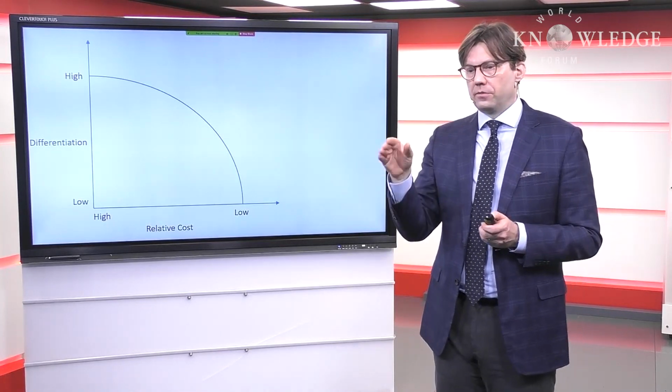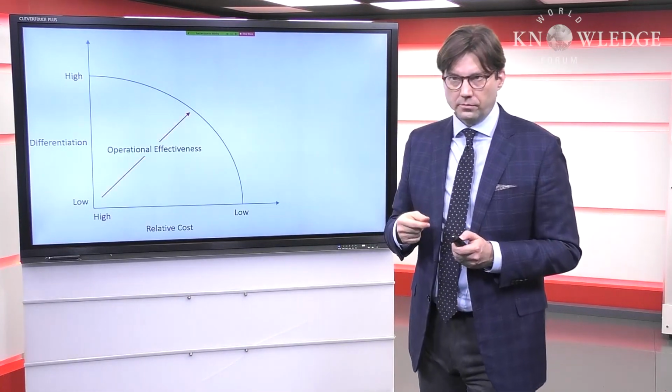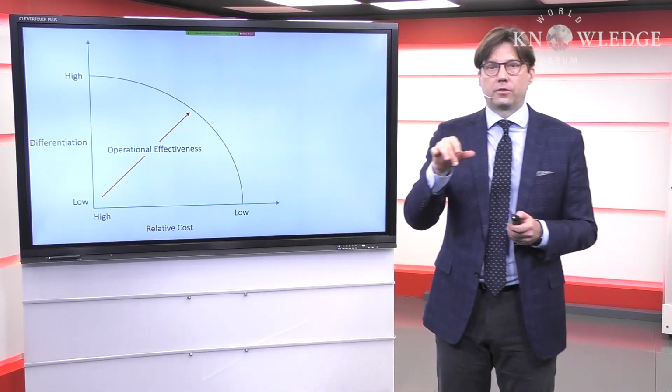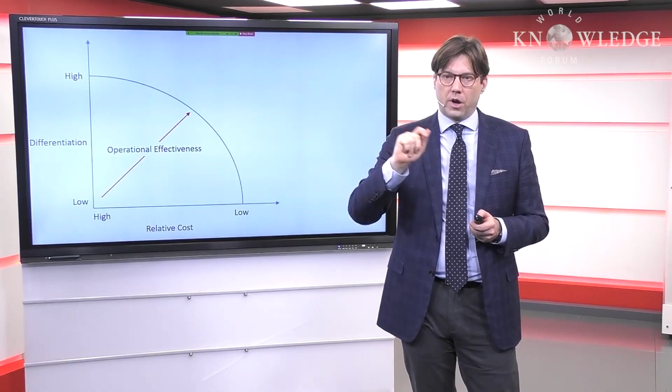Usually there is a trade-off. If you have really low cost, it's really difficult to be high quality. Any company that is not on the frontier is effectively out of competition. You need to be on the operationally effective frontier. You need to be at the margins of the trade-off.